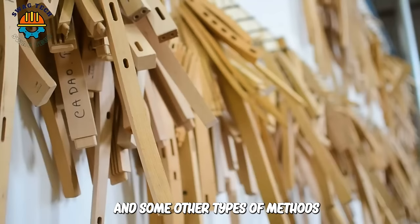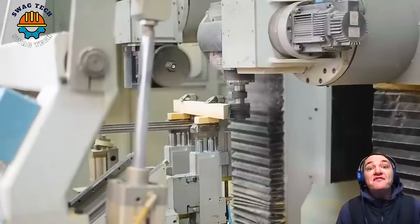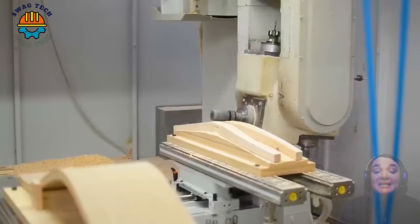And there are some other types of methods, such as using a stream of molten plasma, laser light, or a pressurized water stream to cut through the material, helping to create the desired products.